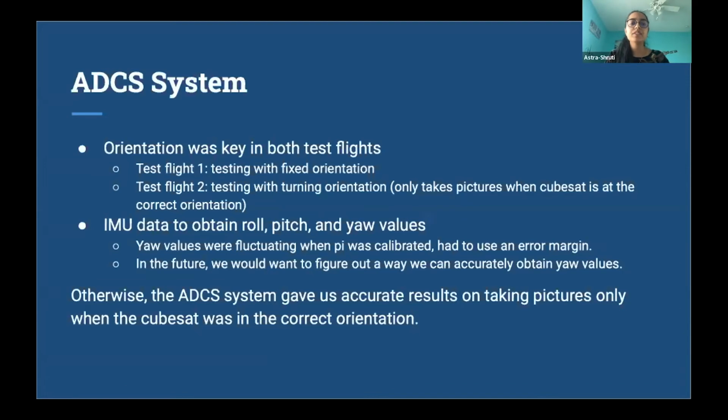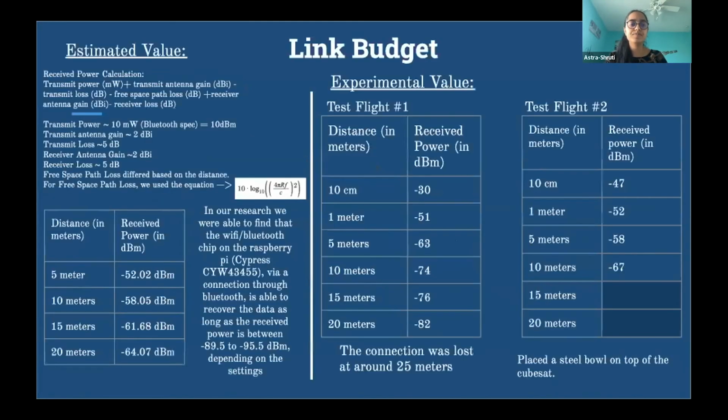We used the IMU to capture the roll, pitch, and yaw values to collect data about the orientation of our CubeSat. These values were essential for both of our test flights since we relied on the orientation of our CubeSat in order to capture the images with the Raspberry Pi. When we calibrated the Pi, we noticed the yaw values were inaccurate, so we mainly relied on the roll and pitch values for more reliable results and added an error margin to the yaw values. Otherwise, the ADCS system gave us accurate results on taking pictures only when the CubeSat was in the correct orientation.